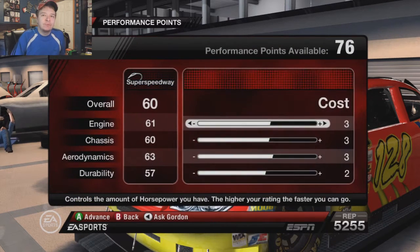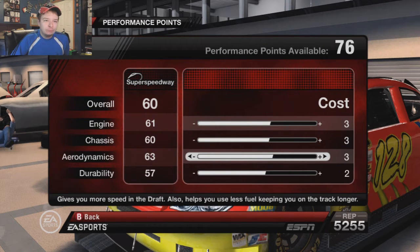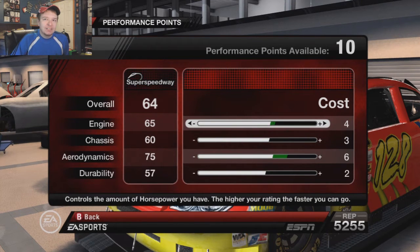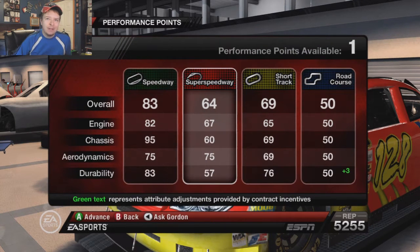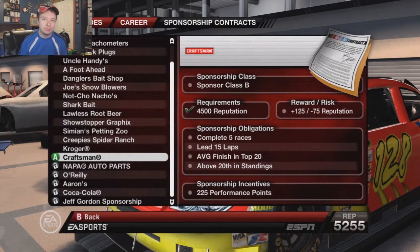Go to superspeedway, improve a little bit of this because this has not been updated in a while. Give you more speed in the draft. We'll certainly do that. And engine, will pretty much max this out for now with everything we had. So there you go. Aerodynamic 65, chassis 60, engine 67. So that's improved a little bit. And that's about it. So we got our speedway stuff at 83. Almost pretty good.